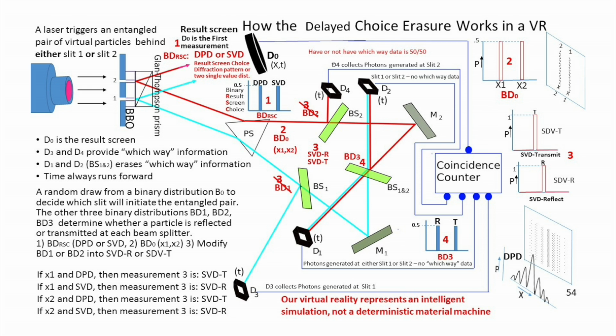All right. Now, the second thing we're going to do is come down here to this, also a binary distribution, and we're going to decide what slit it went through. We need to know that next. So if we decide that it went through slit 2, because each slit has a different path, that's why we have to know that next. We have to know whether we're going to be running down this path or down that path. So we decide next with a binary distribution: slit 1, slit 2.